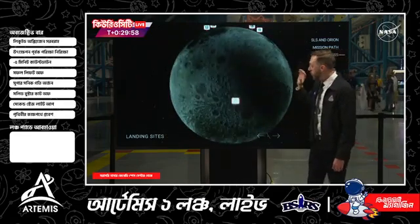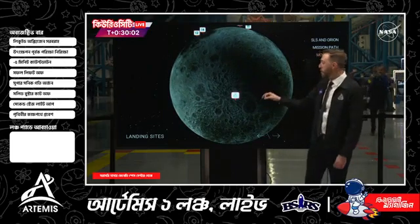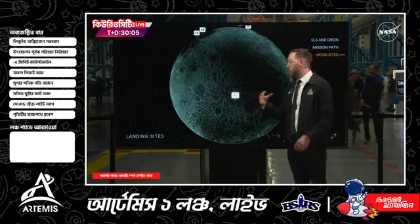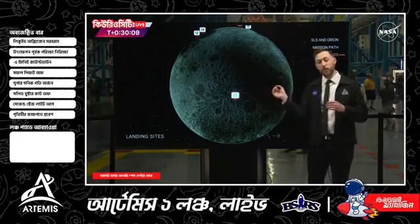We had a mission called LCROSS, which slammed a probe into a crater on the moon, sending out material, some of which potentially hadn't seen direct sunlight for billions of years, and then analyzing what shot out.